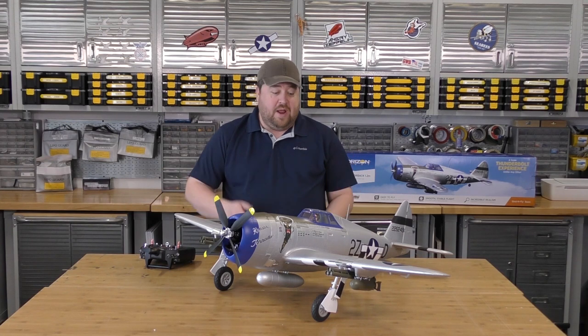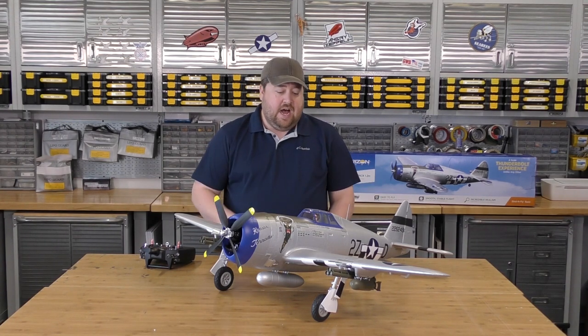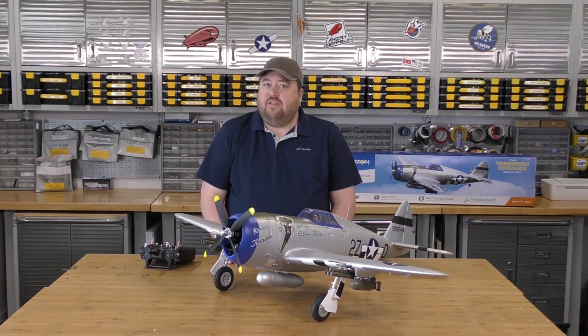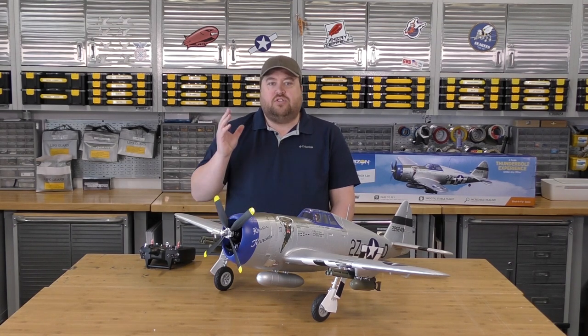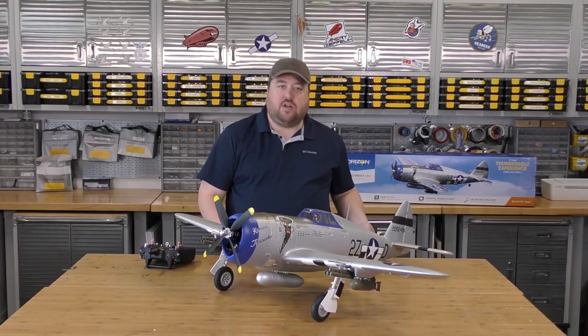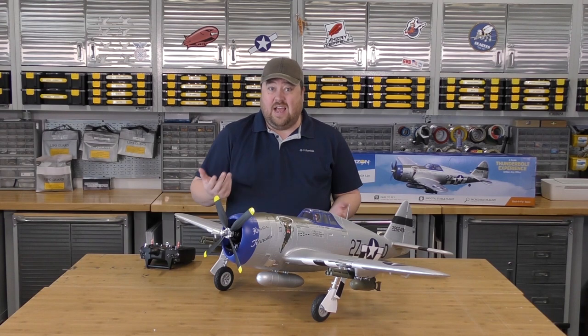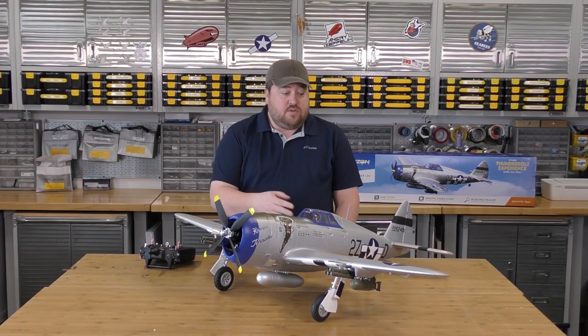All right, so here we have it. Our P-47 Razorback is built. True to form with most of the E-flite planes, assembly was super, super easy. Couple screws to hold our horizontal stabilizer on, one servo clevis to connect. All of our others were connected.